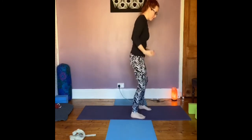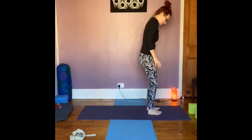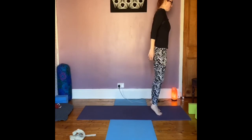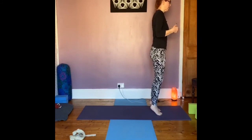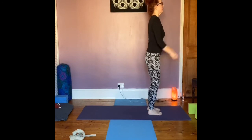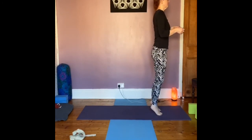And then we're going to do some nice heel drops. Okay, and I want you to focus on what's going on with your legs and your feet. So we're just going to inhale and lift up onto our toes, and then exhale, thud, and then feel the energy moving through our legs as we drop down. So inhale, lift, and exhale. Very good, this is very good indeed, very grounding.